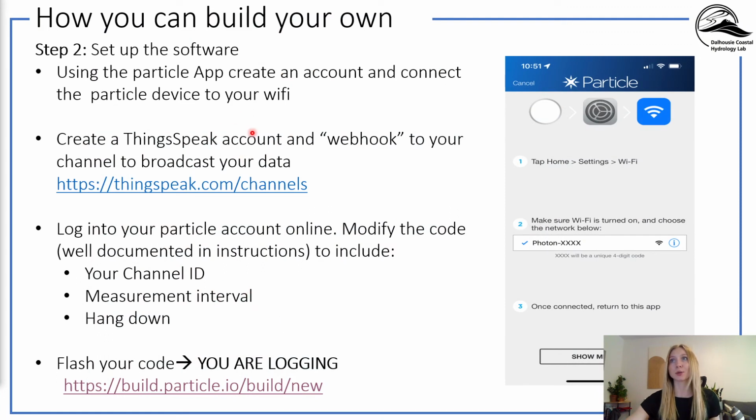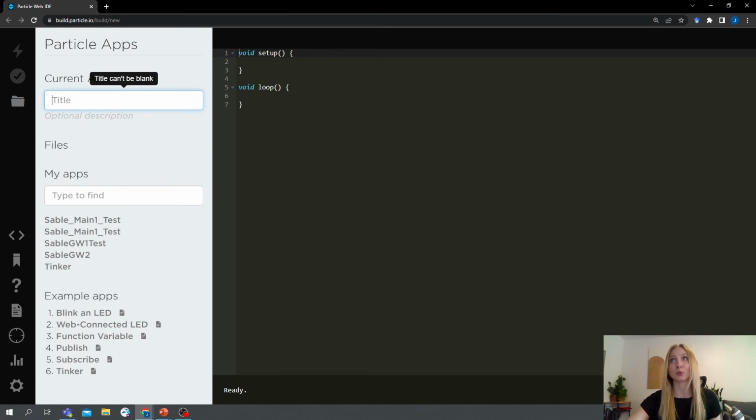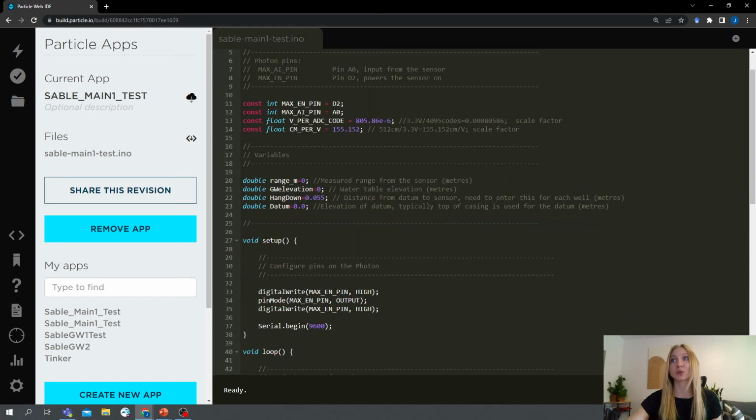So once you set up your ThingSpeak account, you get access to this webhook. This webhook is what you are going to then put into your Particle account that you made on this app. And when you log into the Particle account online, you just simply paste in the code that John so thoroughly outlined. As you can see here, it's very well documented code, and it is quite straightforward. So you just have to modify three simple things in it.